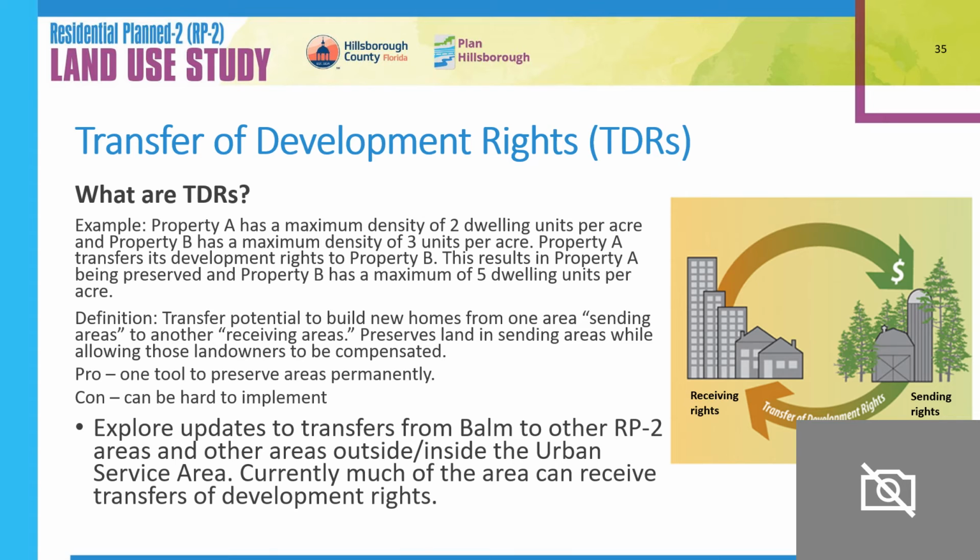And so let's say property A is in that farm area on the right. And so they could have a maximum density of 2 dwelling units per acre. And property B is more in that area with the houses, could have a density of 3 units per acre. Now, property A could transfer its rights to property B, and this would result in property A being preserved and property B having a maximum of 5 dwelling units.